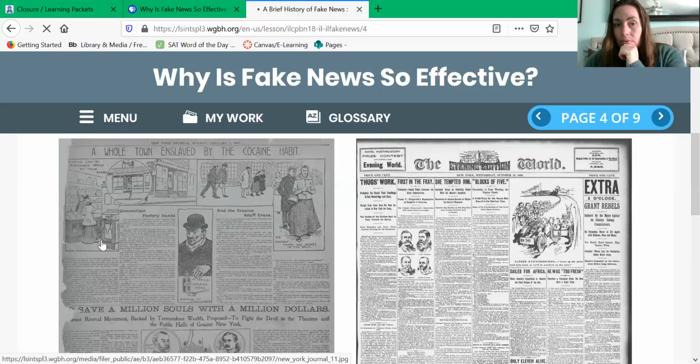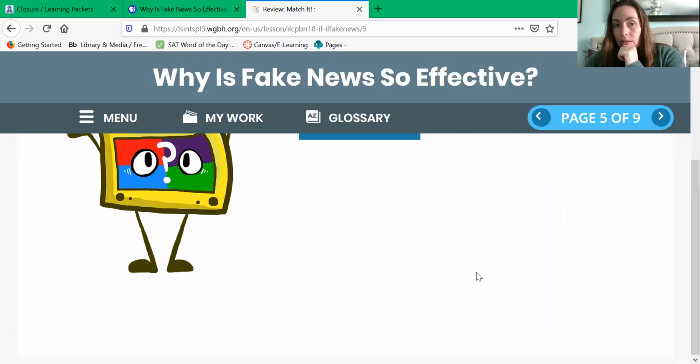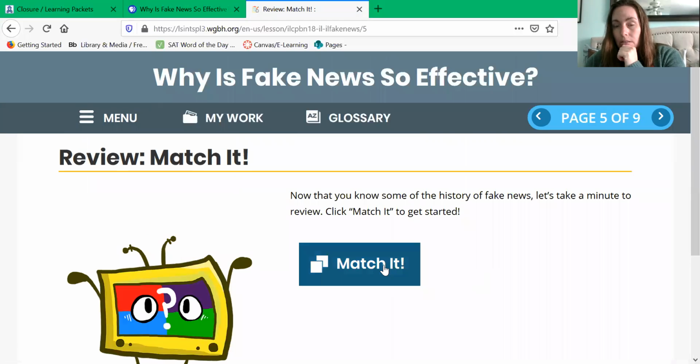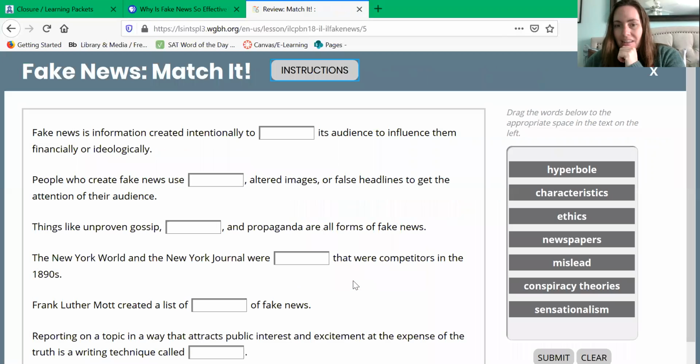Then they have a review for you to do. So practice what you're actually learning and do a match it. Do you think I could pass it right now? Let's see. I'm just kidding. I'm not going to do it. I just want to see what it looks like. Okay, so you take the words and put them in the blanks to kind of quiz yourself. This is not an official grade. And then I can click back or close out, I guess.